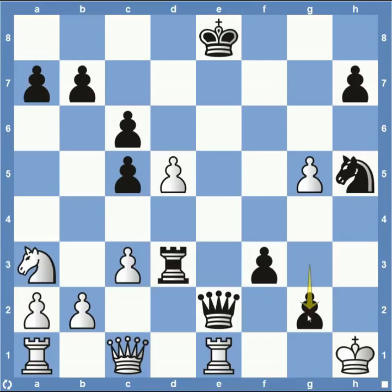He has both of his pawns. Depending on where white moves, he can eventually get his knight involved in the game. He can push his pawn one more, then get his rook involved in the game. It's all going to be very, very bad for white. So at the end of the day, Levon Aronian decides to resign.